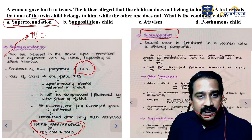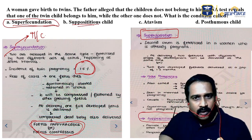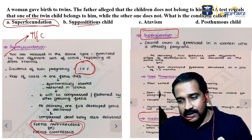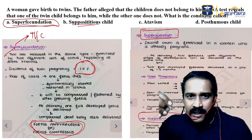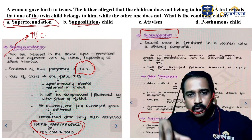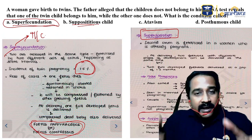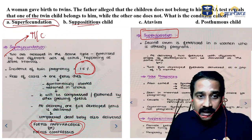Then what is a supposititious child? Again, I have taken it directly from the notes. Everything is given in the notes. Supposititious: supposed to be her child, but not her child. That is to say, this is intentionally faking a pregnancy. This lady just goes on increasing the girth of the abdomen, and one fine day she produces some other child as her own child, mainly for property inheritance. That is a supposititious child.